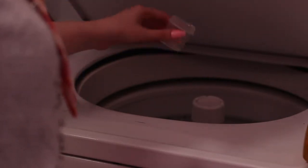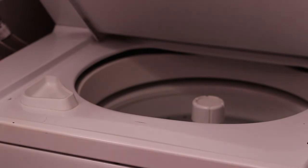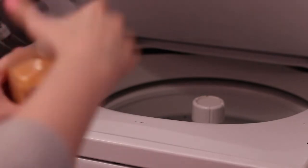Probably could use a little bit less, but with vintage stuff, I want to make sure it's getting really, really clean. But I don't think you need to. This stuff's pretty concentrated. You don't need too much of it.